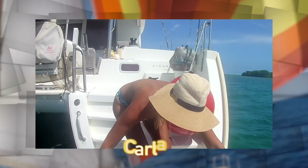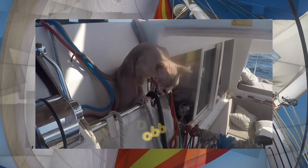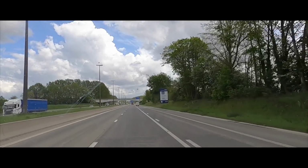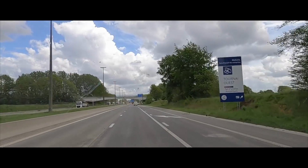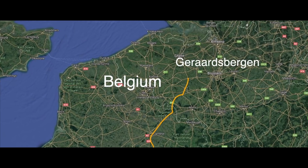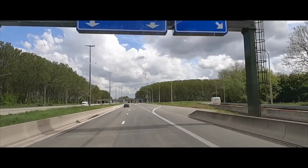Two days after we got married, Carla suggested we sell everything, buy a boat and set sail. A year later we did just that. In the Canaries we picked up our naked sailor, Dobby. This is our adventure. Our journey has taken us through France and on to Belgium. We arrived in the town of Garatsbergen, where we would look at the first barge. Could this be our new home?